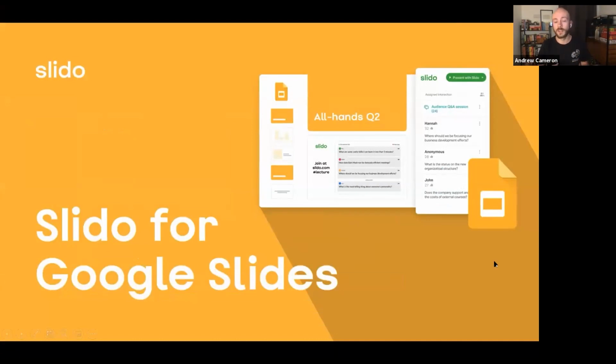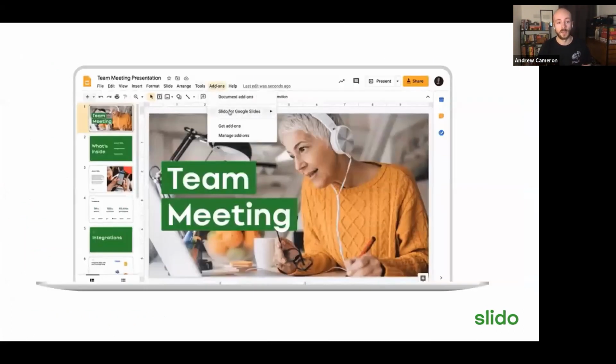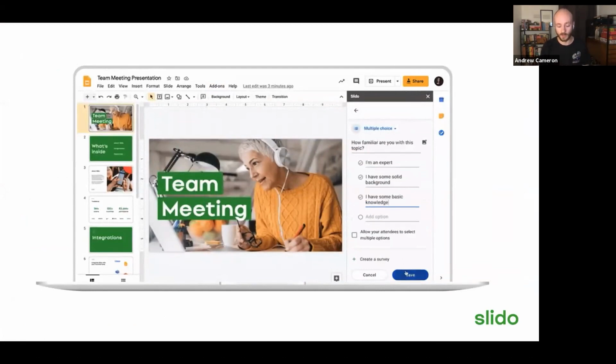So as Nadia was saying earlier, the PowerPoint integration is available currently for Windows users, but we do have options if you are a Mac user or you don't use PowerPoint. We have our Slido for Google Slides integration. So it works in much the same way. You can download this add-on and the extension for your Google Slides, and here are the details to get it from our website. And basically, as you can see, it will give you the Slido for Google Slides, and you will see the sidebar. You can add the interactions in much the same way. And when you're presenting, they will show up live.